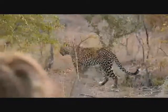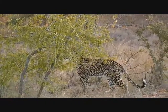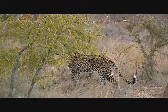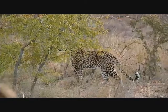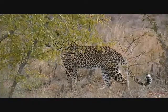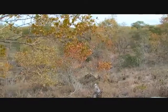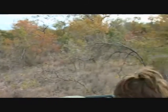Oh boy. Do you see what's to the left of us here, Vim? Yeah. Some interesting donga systems. A donga, for those of you who don't know, is a drainage line or an erosion system, and sometimes can be quite difficult for us to cross. And he is looking that way.